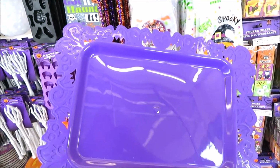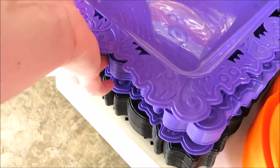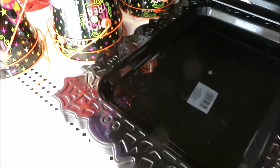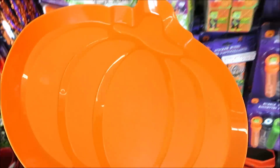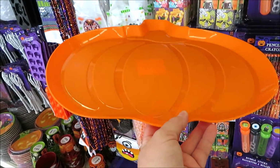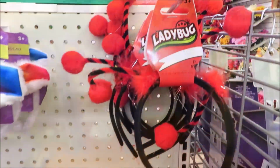Now last year I also found these little plastic trays, great for entertaining in parties, little bats around the edge on the purple and spiders around the black, and this really good size pumpkin plastic tray. Again, it would be great for a party. You could probably even paint it and hang it as decor.